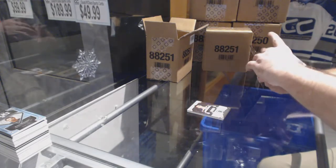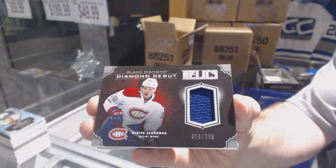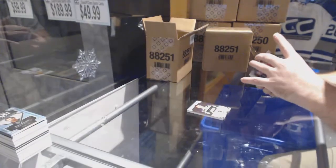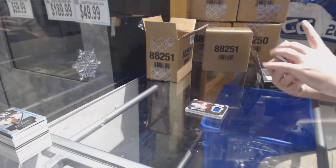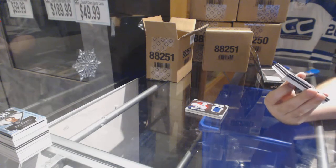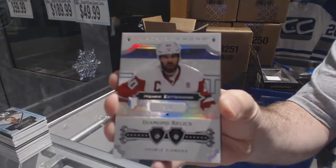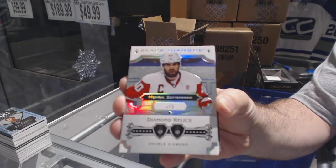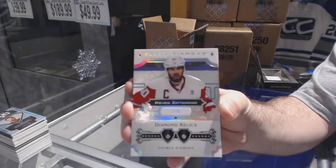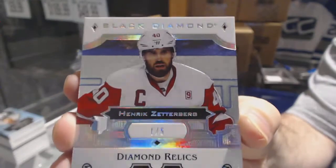For the Montreal Canadiens, Diamond debut relics to $2.99, Nikita Scherbak. Holy moly, this is an awesome case already. Numbered 1/5, double diamond for the Red Wings, Henrik Zetterberg. Double diamond for the Red Wings, Henrik Zetterberg, numbered 5. That's pretty sweet.